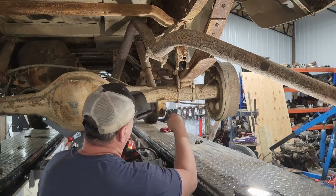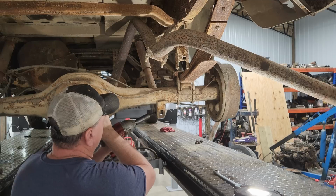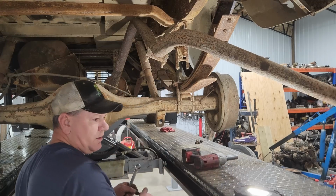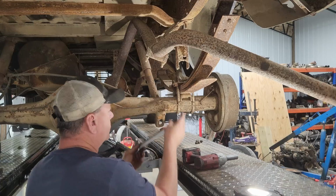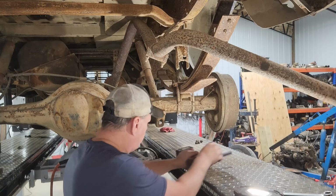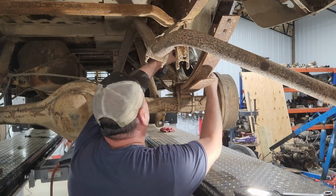I gotta get this shock out of the way firstly. Now, I bet a bazillion dollars that we're going to cut them. What is that, a 13/16? I had one of them a minute ago. Here it is. I found it! See if it's come loose or not. I sprayed them with some Kroil oil.